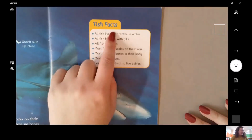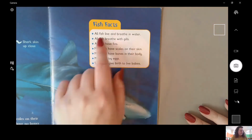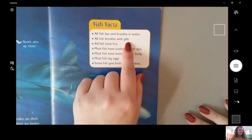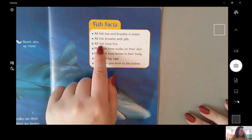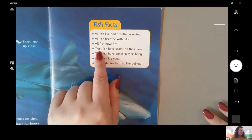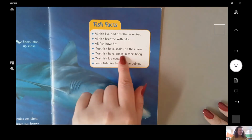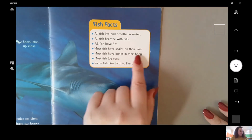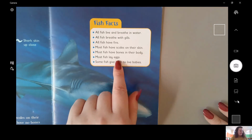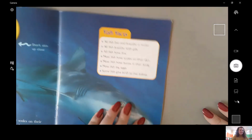Fish facts. All fish live and breathe in water. All fish breathe with gills. All fish have fins. Most fish have scales on their skin. Most fish have bones in their body. Most fish lay eggs. Some fish give birth to live babies.